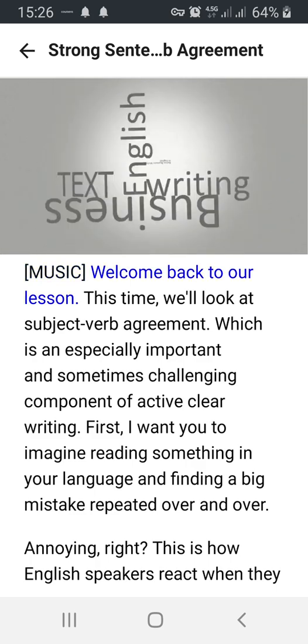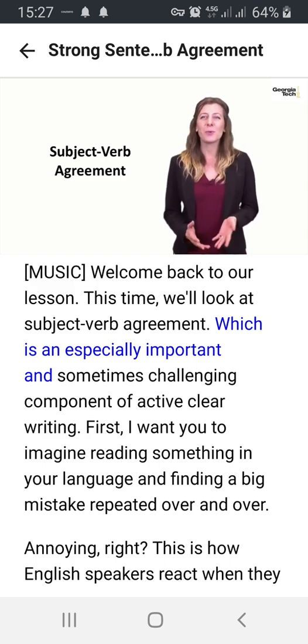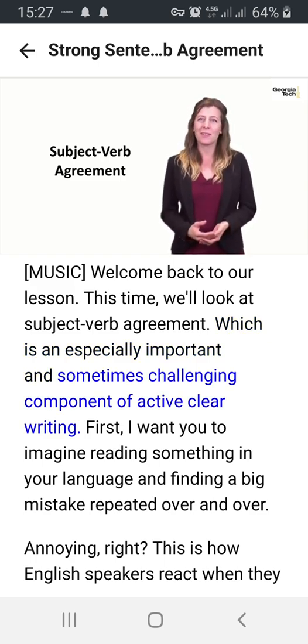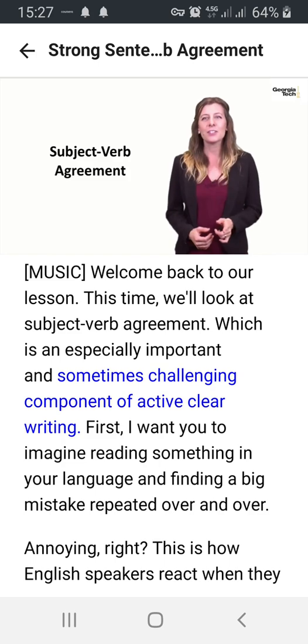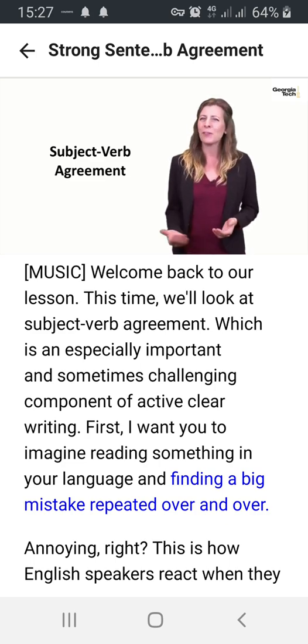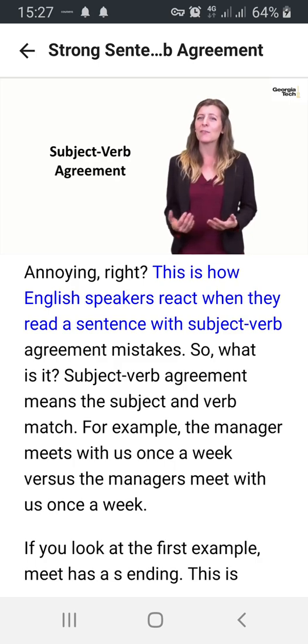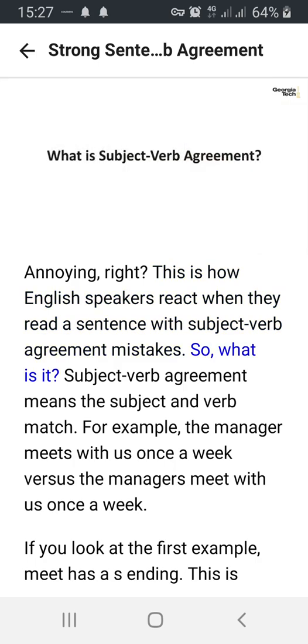Welcome back to our lesson. This time, we'll look at subject-verb agreement, which is an especially important and sometimes challenging component of active clear writing. First, I want you to imagine reading something in your language and finding a big mistake repeated over and over. Annoying, right? This is how English speakers react when they read a sentence with subject-verb agreement mistakes. So, what is it?